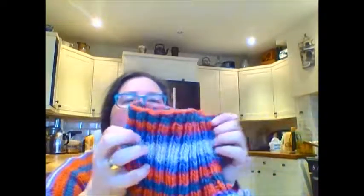And then on this cowl, I did a little tip on when you join in the round, on your first or second row, it doesn't matter. I did it actually on the second row. What happens is you get a big length of yarn just in between where you're joining, and how to fix that. Very easy fix. I'm putting that on as well. I hope that will help you.